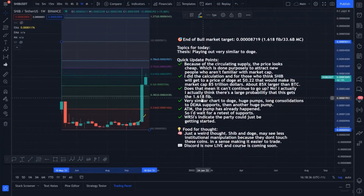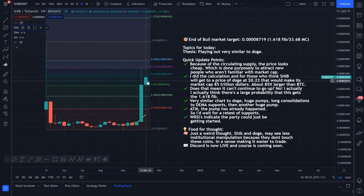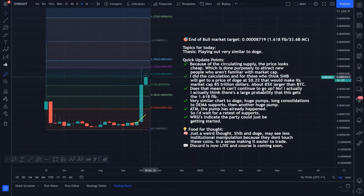All right, so the next thing that I want to go over is that at the moment, the pump has already happened. And you can see, obviously, the big pump has already happened. So if you're looking to get into Shib, what I would do is just wait. I would just wait for Shib to touch that 20 EMA, or for it to kind of just consolidate for a little bit longer, because there is a risk that this could continue to come down a little bit lower. Potentially, if it did break this 0.5 level down, let's say in terms of percentage wise, if it was to come down a little bit more, like a 30% correction, because these things are so volatile.